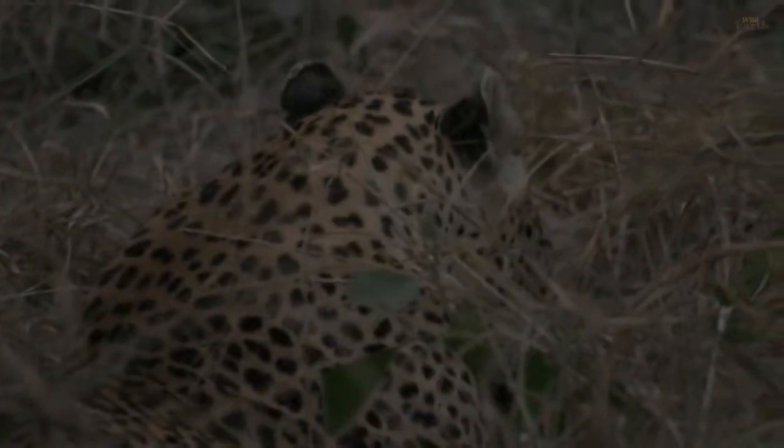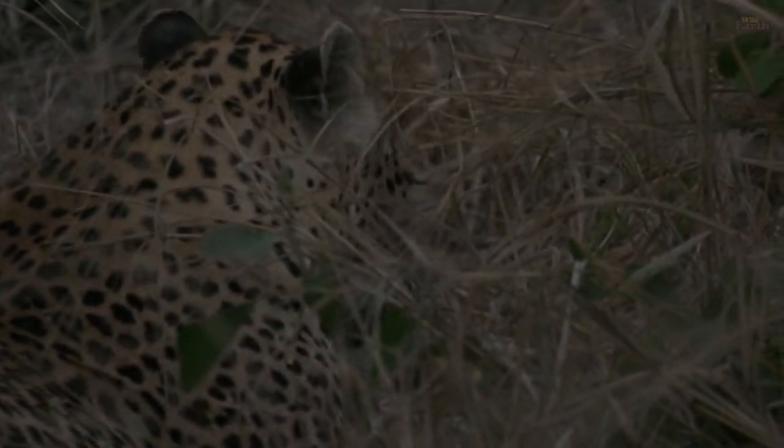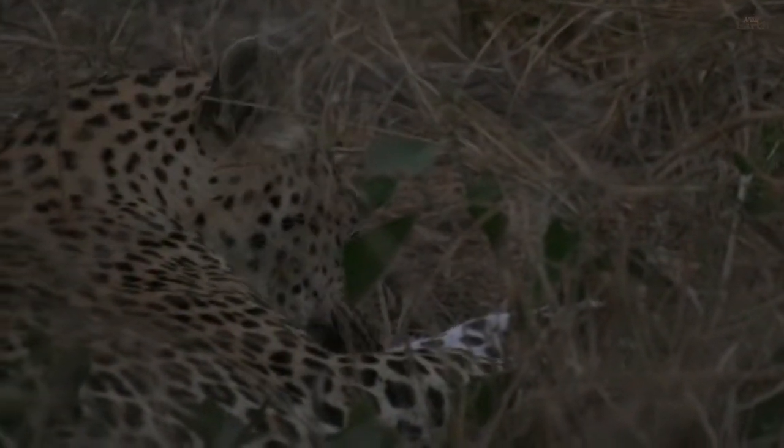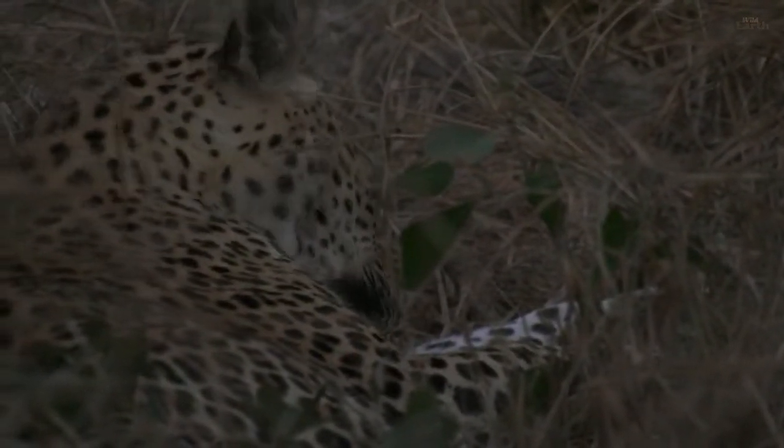Come on, there we go. Still grooming, and she's not very far from the river. I don't want to get my hopes up too much.